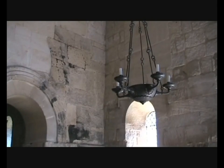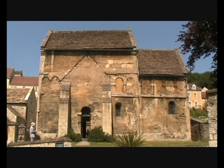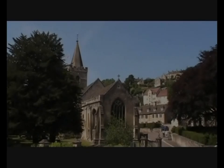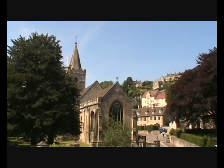It's one of the most complete Saxon buildings still in existence. Today, the church is still used as a place of worship by the congregation of Holy Trinity Church as well as other Christian groups.